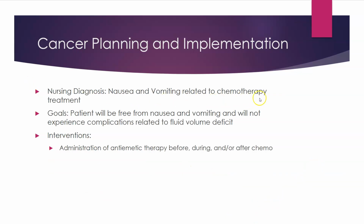Nausea and vomiting are very common with chemotherapy, depending on what type of chemotherapy you're giving. So oftentimes we want to provide them fluids and hydration, as well as prevent the nausea and vomiting from occurring. Oftentimes we give Zofran or Kytril or other medications like that prior to giving chemotherapy, because if we can stay on top of it and prevent it, that's so much better than trying to play catch up.